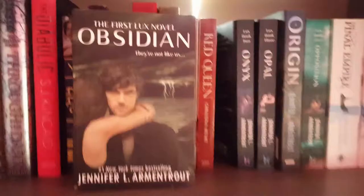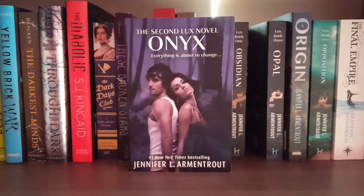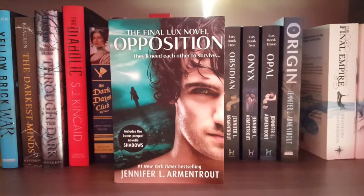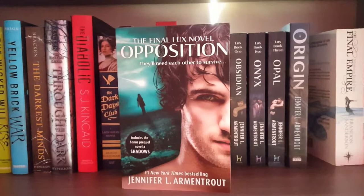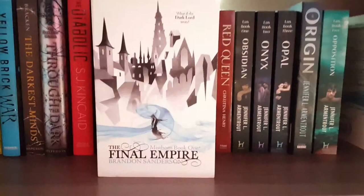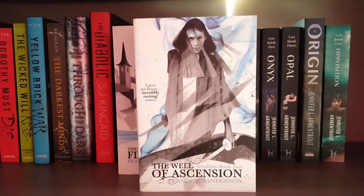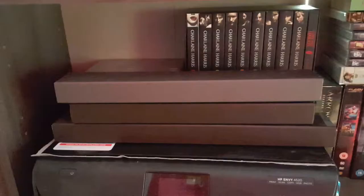Alice. Obsidian, Onyx, Opal, Origin, and Opposition, all by Jennifer L. Armentrout. And this makes up the Lux series. I do not know how to pronounce this name for this series. The Final Empire and The Well of Ascension, all by Brandon Sanderson, and this makes up half of the Mistborn trilogy. So this is my last shelf.